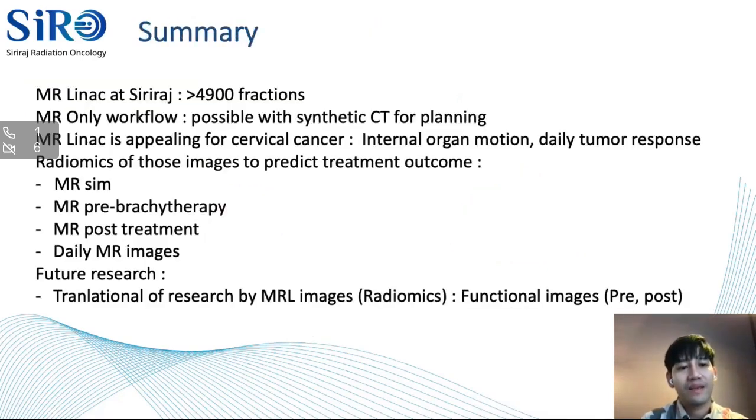To summarize, for MR-Linac at Siriraj Hospital, we have quite a lot of experience with quite a number of patients and almost 5,000 fractions. And for the MR-only workflow, we think that it is possible to do in the clinic because it shows no difference in the contouring and the dose calculation. And the MR-Linac is appealing, both for prostate cancer for sure, and also cervical cancer, although it has limitations because cervical cancer has quite a lot of internal organ motion and it has a very good response to radiotherapy, so that we can do the adaptive plan for cervical cancer.